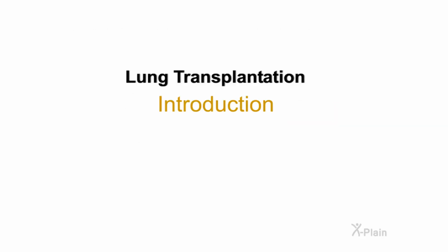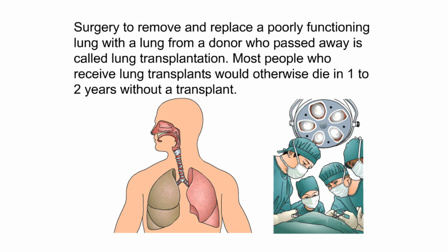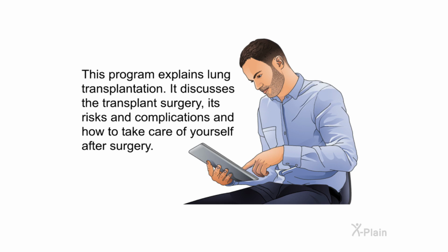Lung transplantation. Introduction. Surgery to remove and replace a poorly functioning lung with a lung from a donor who has passed away is called lung transplantation. Most people who receive lung transplants would otherwise die in 1 to 2 years without a transplant. This program explains lung transplantation. It discusses the transplant surgery, its risks and complications, and how to take care of yourself after surgery.